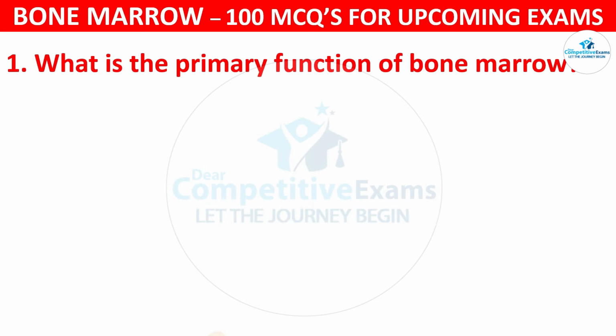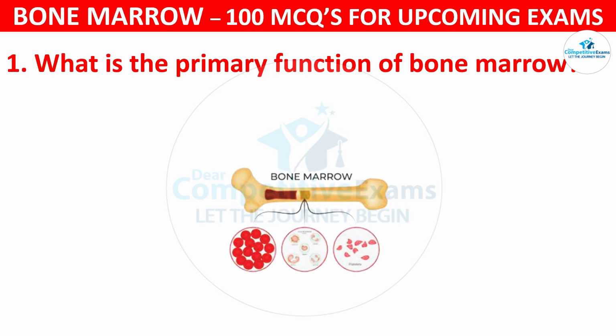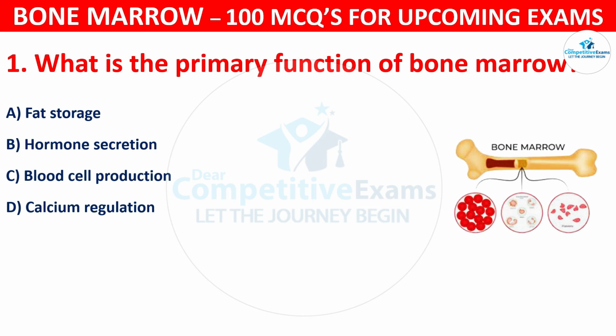What is the primary function of bone marrow? Your options are fat storage, hormone secretion, blood cell production, or calcium regulation. The correct answer is C, that is blood cell production.